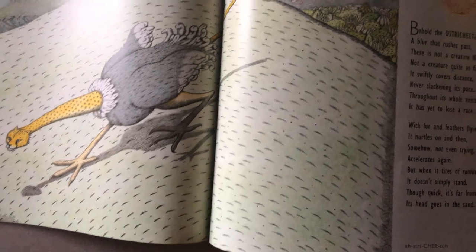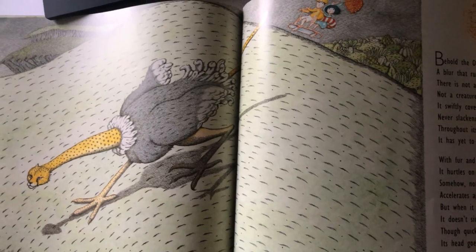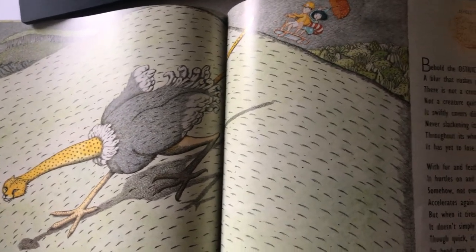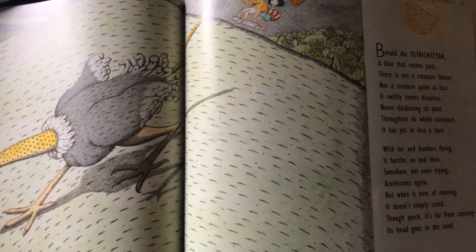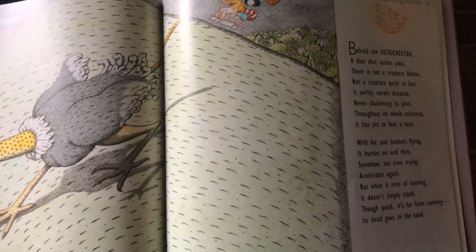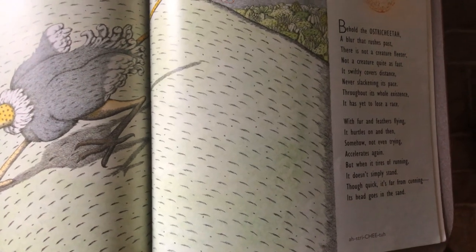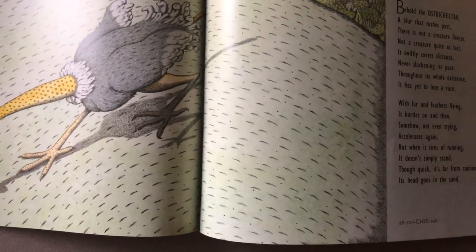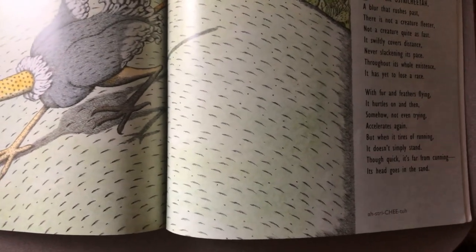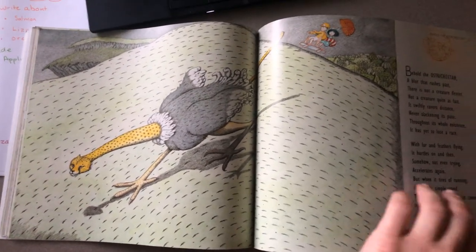Behold the ostrich cheetah, a blur that rushes past. There is not a creature fleeter, not a creature quite as fast. It swiftly covers distance, never slackening in its pace. Throughout its whole existence, it has yet to lose a race. With fur and feathers flying, it hurtles on and then, somehow, not even trying, accelerates again. But when it tires of running, it does not simply stand. Though quick, it's far from cunning. Its head goes in the sand. The ostrich cheetah.